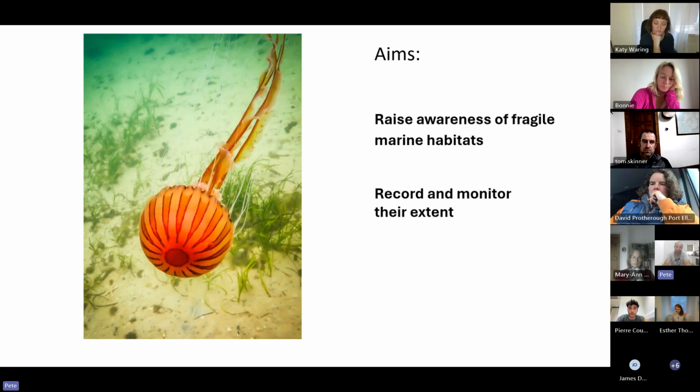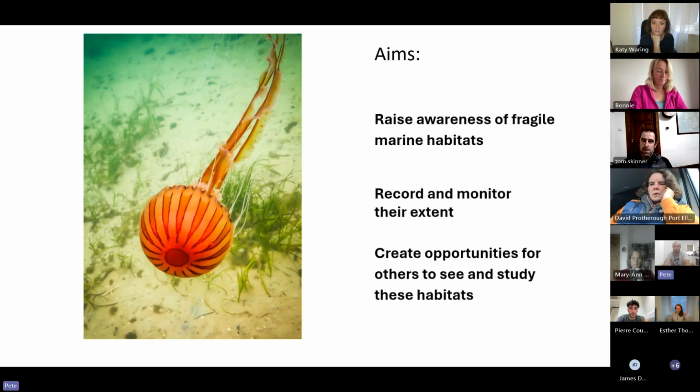To record and monitor their extent. So I'm all about mapping. I feel like if you map a seagrass meadow and then you map it again, say 2 or 3 years later, you can either say it's gotten bigger, which is great, or you can say it's gotten smaller and this area therefore needs more protection. And I want to create opportunities for others to see and study these habitats.